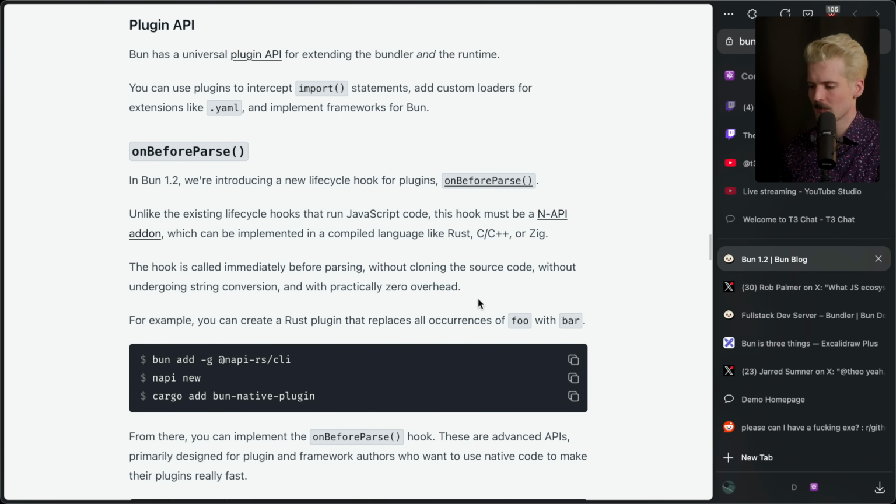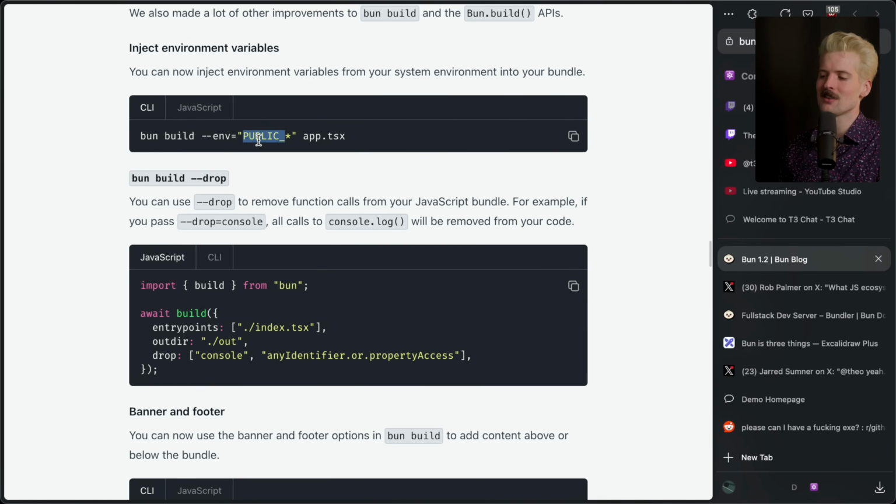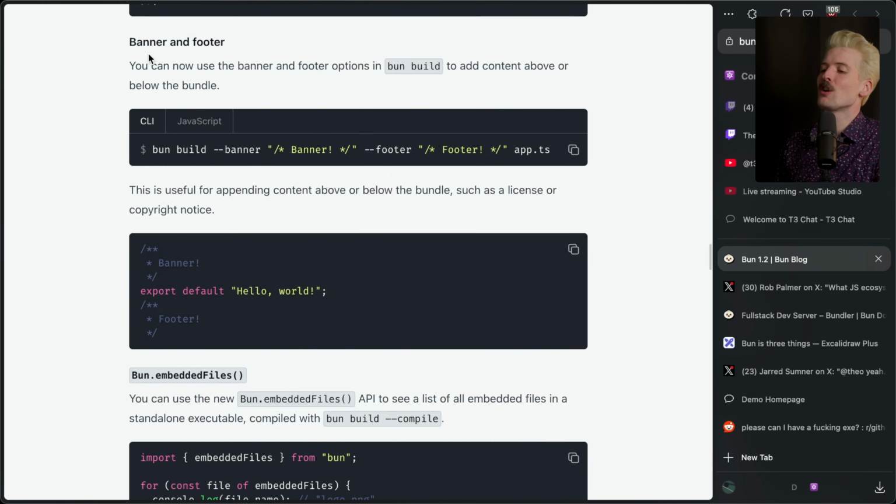They have an on before parse, which seems pretty powerful. That's cool. You can inject system environment variables into the bundle when you build. That is very, very cool. If you use Next.js, you know you can do next_public, and then those env variables end up in the bundle. Now with Bun, it's just a config. So nice. Oh, this is so underrated.